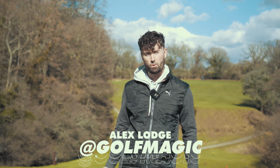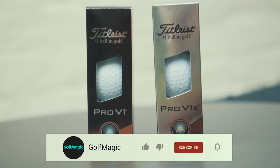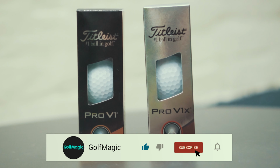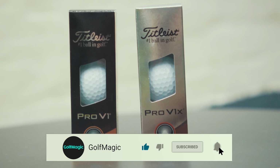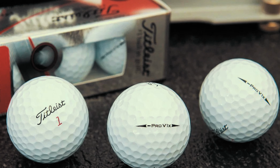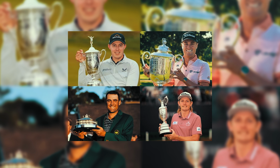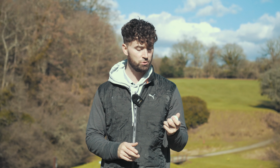Right, Titleist Pro V1 and Pro V1x for 2023. What is new? After an incredibly successful year on tour, there was a lot to build on in 2023. AVX left Ash in 2022, incredibly successful, alongside every single major for the men's being won by a Pro V1 or Pro V1x. Over 70% of the players on the PGA Tour use a Titleist golf ball.